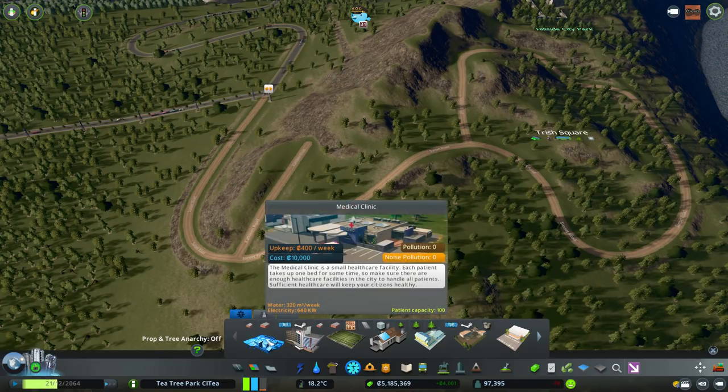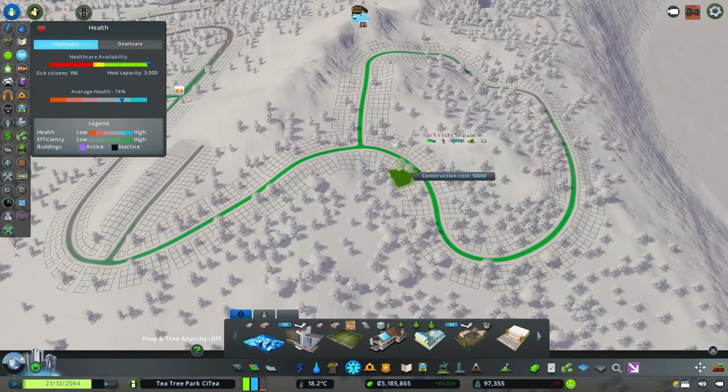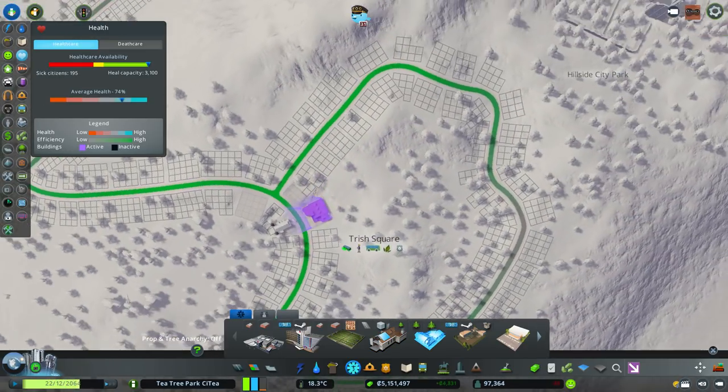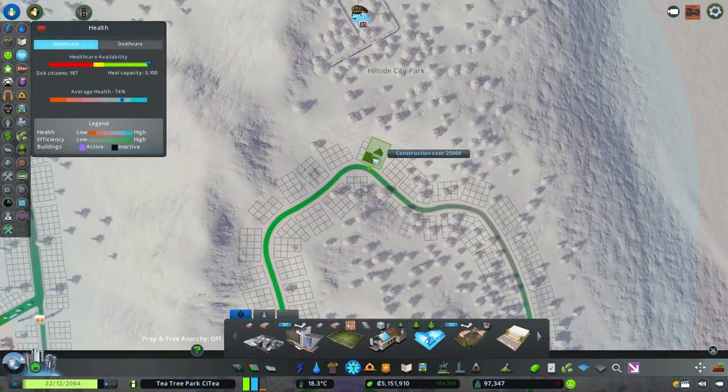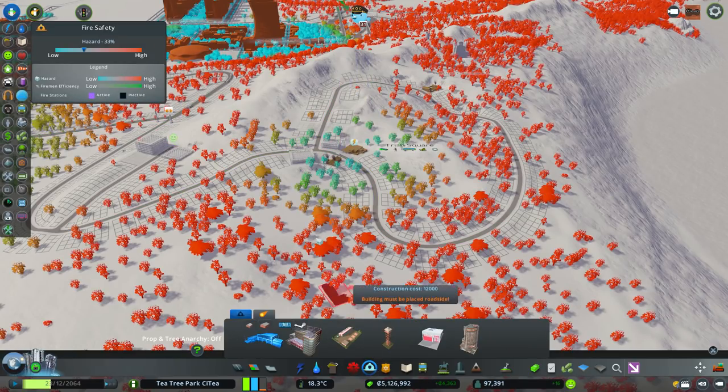And then, of course, they're going to need some services. So let us get a medical clinic. We put this on, we can see how much that spreads around the loop. Yep, that looks good to me. We'll have this over here as well. Thank you very much. We're also going to put a sauna in. We'll pop that up there. Up in the mountains. Sauna up in the mountains. That just sounds fantastic, doesn't it?